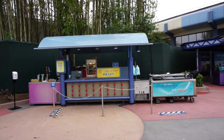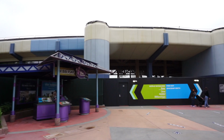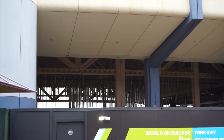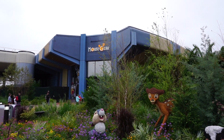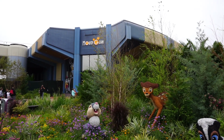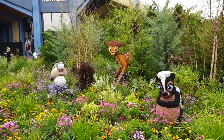And yes, the hot dog stand and the DVC station is still here, but we'll have to wait and see what happens to this as well. I guess since they're using this right now for the Mouse Gear location, it lost its title as one of the largest Disney stores on property. I guess now the World of Disney store at Disney Springs takes that title.